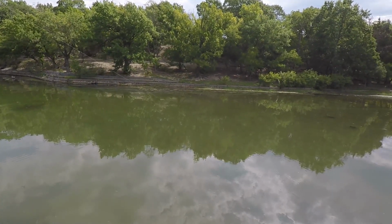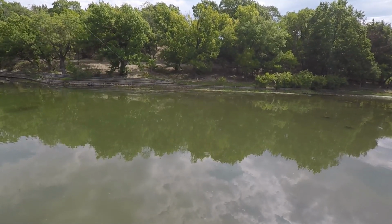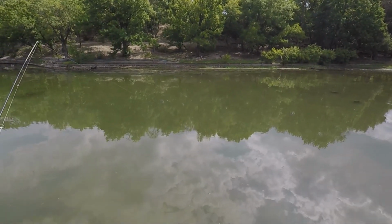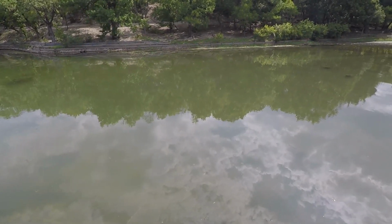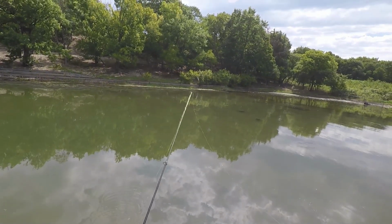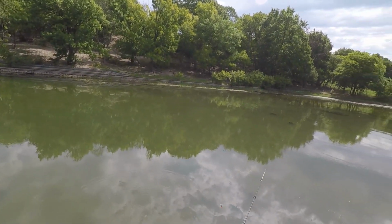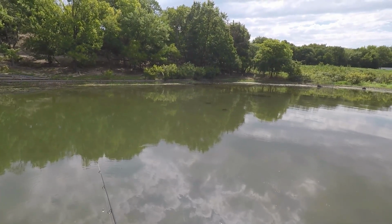Oh my gosh. How does he not hit that thing? Maybe it's too small? Jeez Louise. It's just part of the frustration of fishing and also part of the excitement, you know?